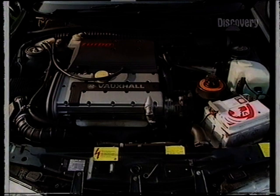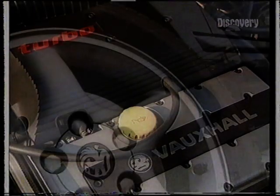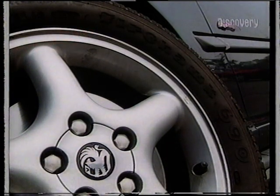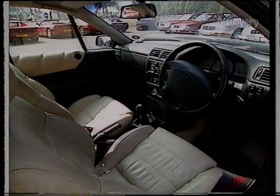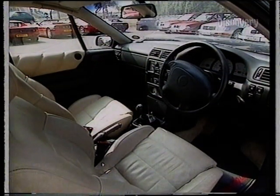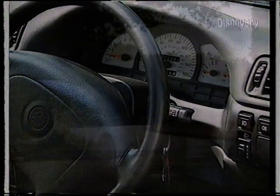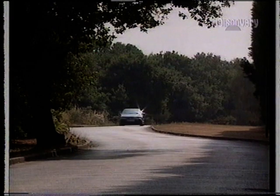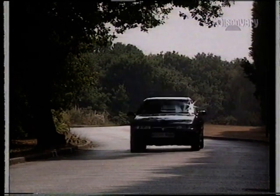Nothing temperamental about this, just fire up and go, rain or shine. The leather trim gives the admittedly workaday cabin a much-needed degree of sophistication. Through the bends, the Calibra is an enjoyable, predictable, but above all, secure companion.